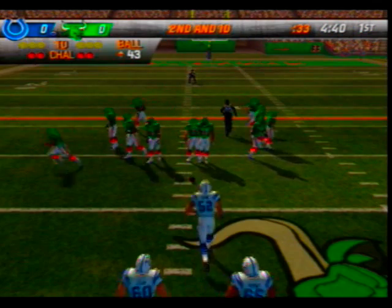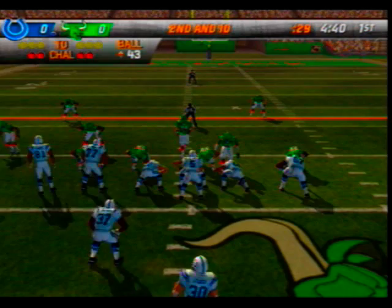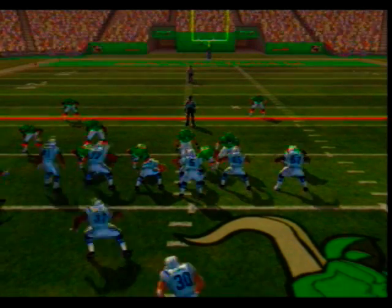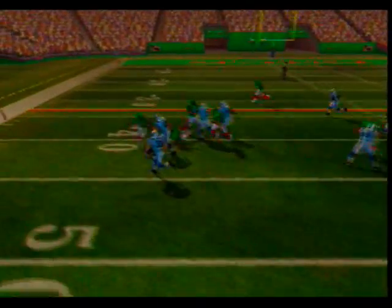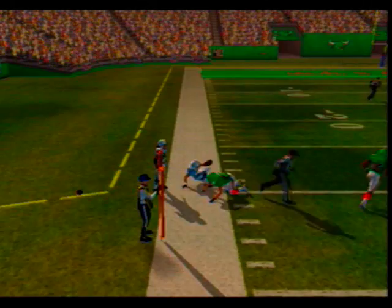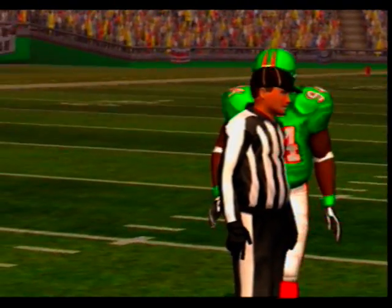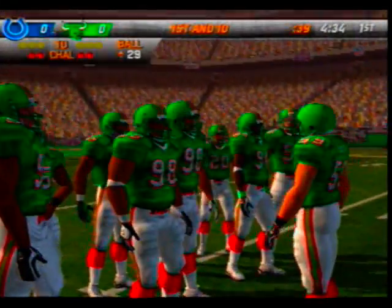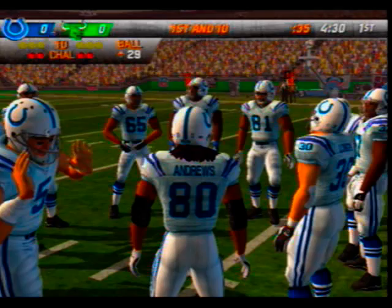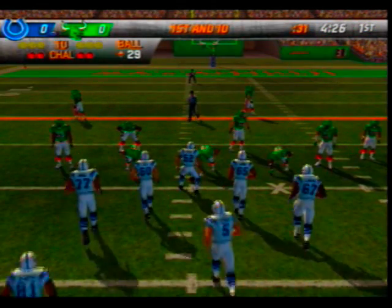Second and 10. Ball on the 43-yard line. Crosses it out to the left. Considine is there on the stop on the run. He's a very dangerous runner when he gets to the outside. He accelerates very quickly, and he has the speed to outrun defenders if he can break into the open. 13-yard gain. First and 10. Ball on the 29-yard line.